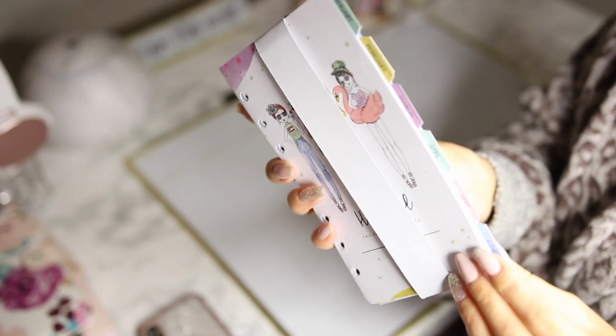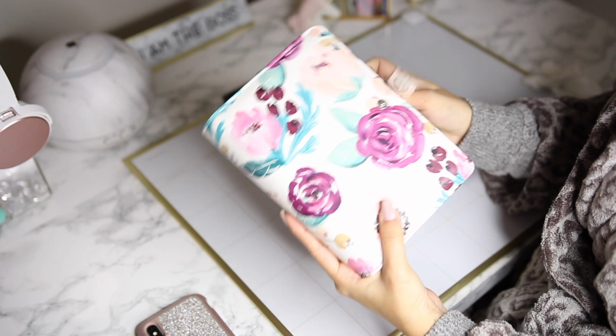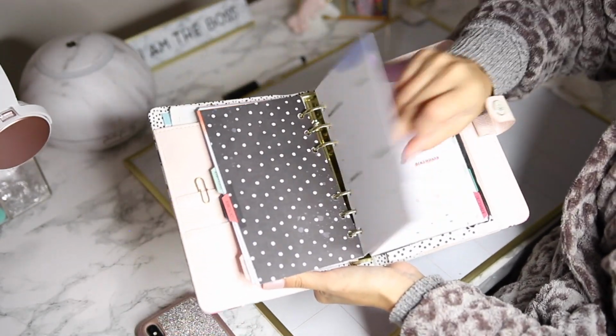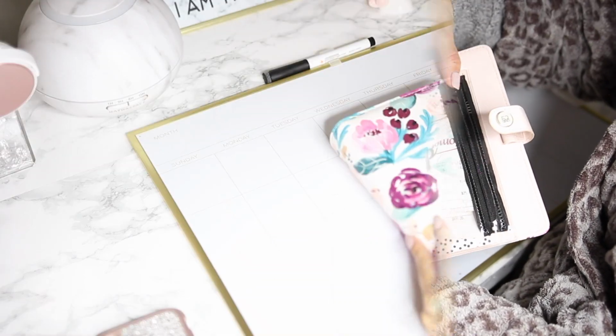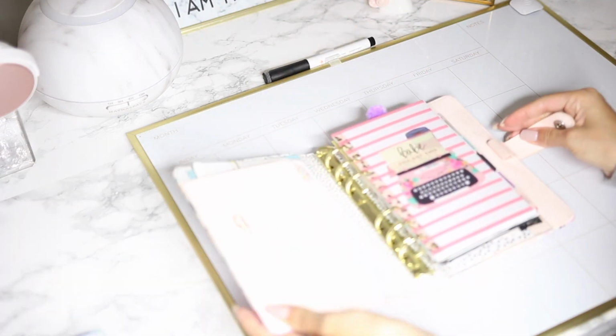Since it's a new year, I'm going to start with totally new inserts to my planner. I love using a smaller binder planner, one, because I can store it really easily to travel along with me, and then secondly, I can change things out, customize the inside to whatever I like, because I tend to get a little bored if it's going to be the same thing over and over.